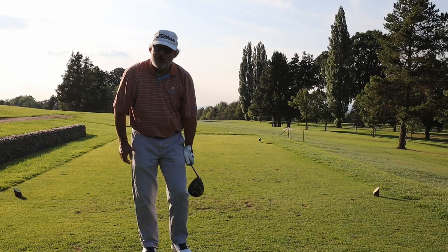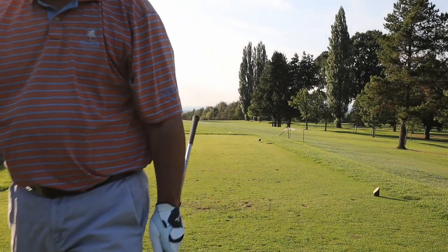Can anyone tell me why I don't do that on every tee box? Must be something about this hole.